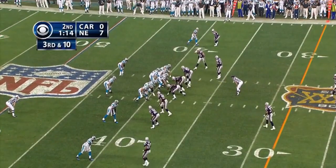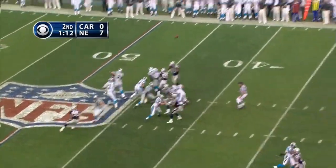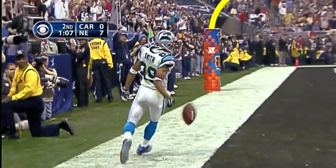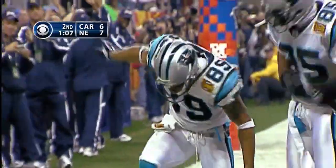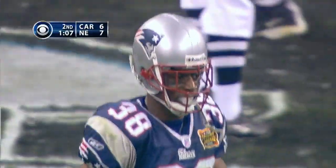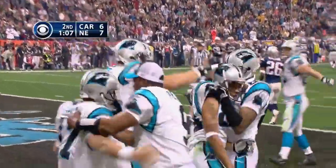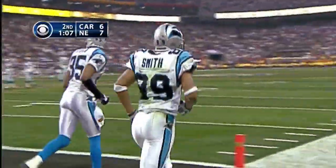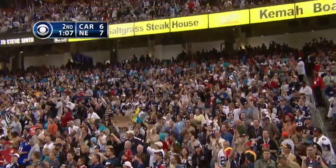Delhomme needs the 29 for a first down. Gonna go deep down the far sideline. It is caught! Touchdown! Steve Smith! Greg, you said something. What did Dan Henning, what's he tell Jake Delhomme? Don't be afraid to take a chance.